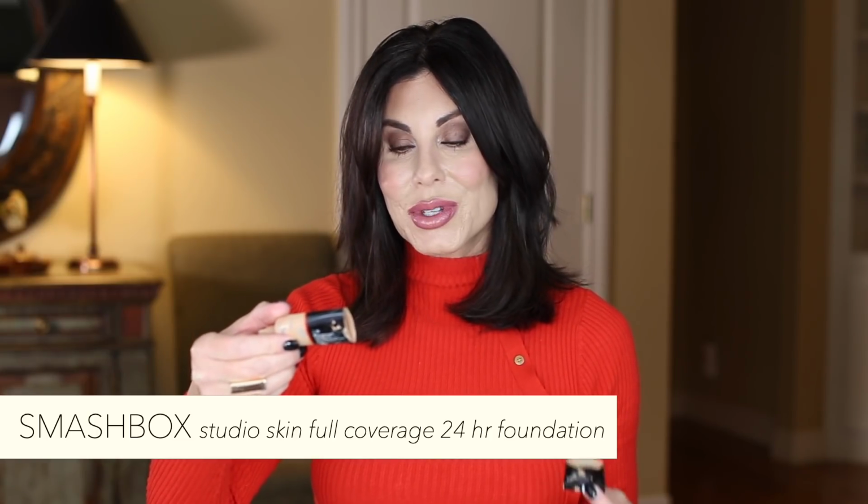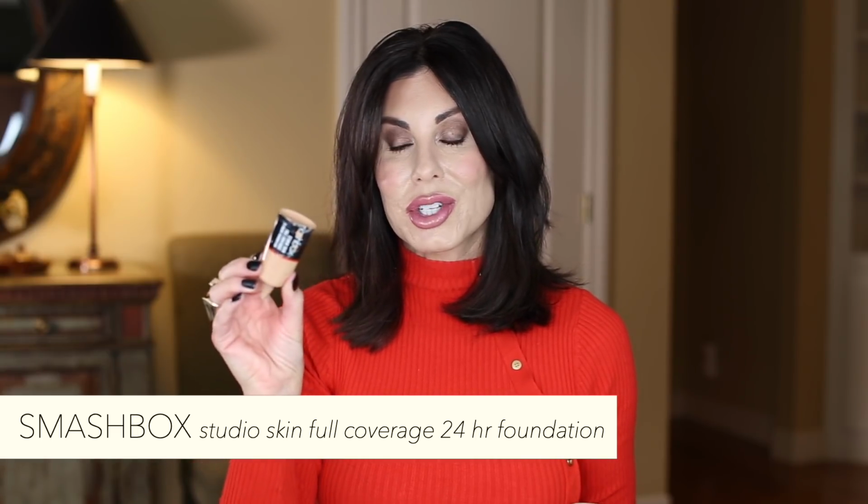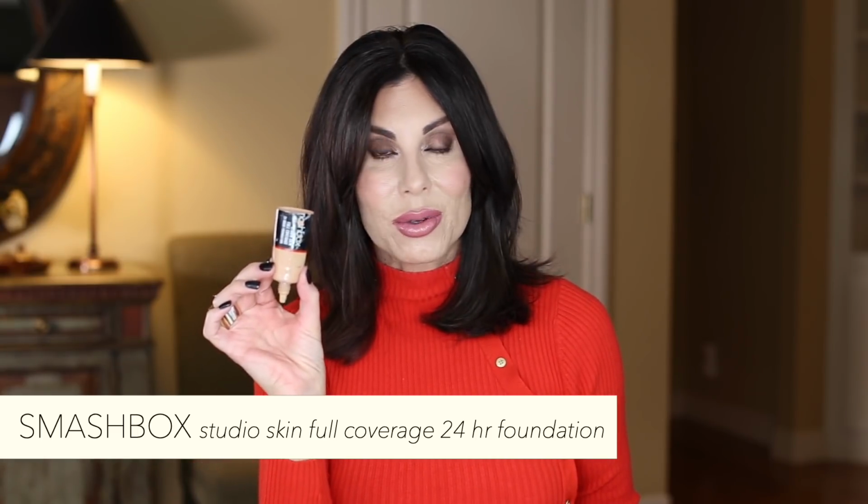This foundation is the SMASHBOX Studio Skin Full Coverage 24-Hour Foundation. Really love this. Would highly recommend it. I am using up some other foundations right now. I'm using one up by Shiseido, which I am wearing today. I will have it linked. And then I'm also using up an Estee Lauder Double Wear. I will link that as well because that's a holy grail.